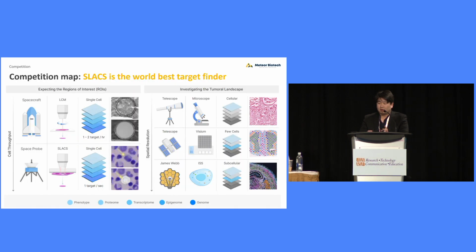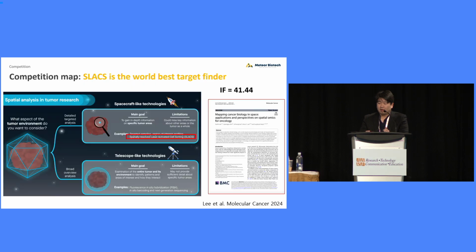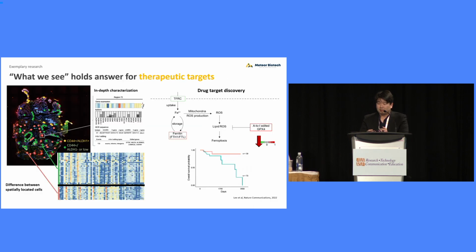So we would like to say that our technology is positioned as uniquely focused on finding the target of the tissue, whereas the different spatial omics technologies are very good at exploring the overall landscape of the tissues. We have publications in this matter, a review paper where we claim that some spatial omics technologies, such as FISH-based and labeling-based technologies, are more suited for broad overview analysis, whereas our technology is more suited for targeting a cell and getting a deep dive into that cell.